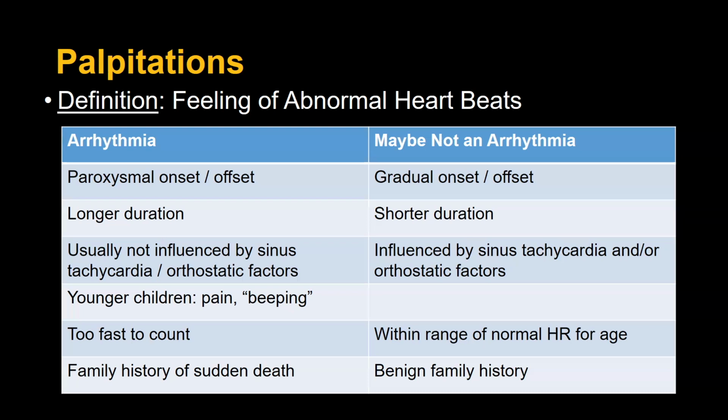Because there are some arrhythmias that will gradually increase in rate that are pathologic, like ectopic atrial tachycardia, but most of them will have some sort of paroxysmal onset. And they will also suddenly stop. So I'll also ask about how the arrhythmia ends.